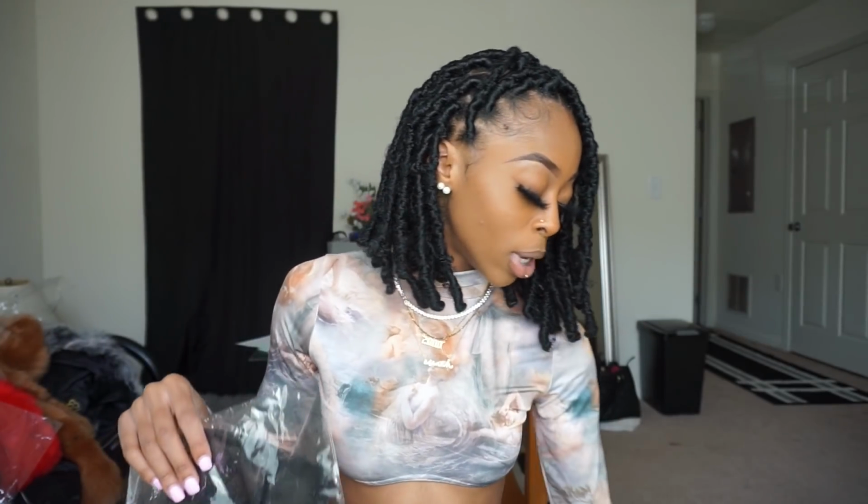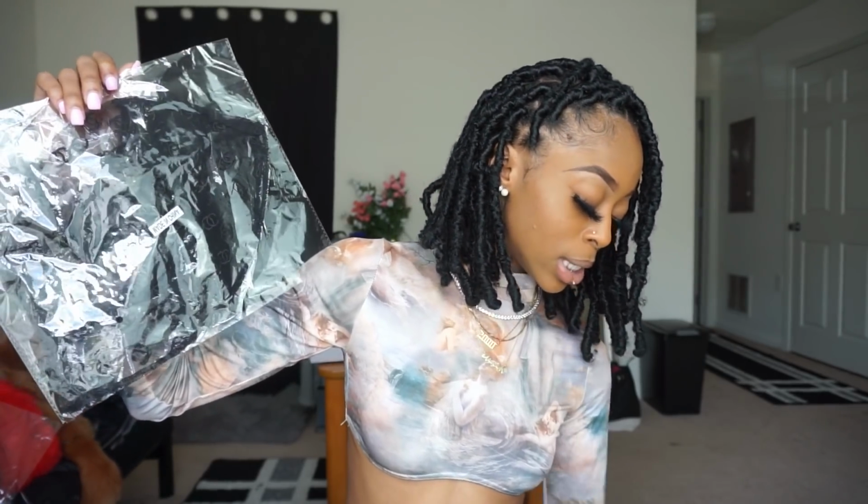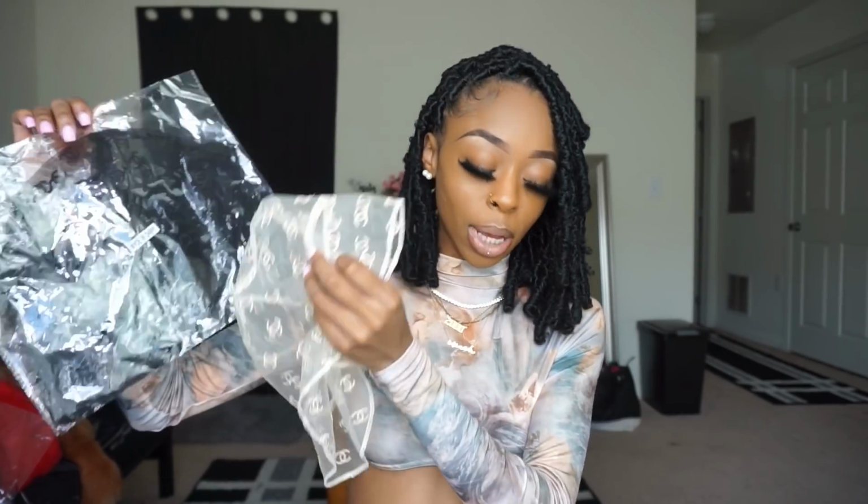So I didn't open all of them, but this one is a black Chanel. I really hope y'all can see through the bag. But this one is black and Chanel. So I know you guys seen the cream Chanel one. It's literally the same thing, but in black. And I also got it in white.